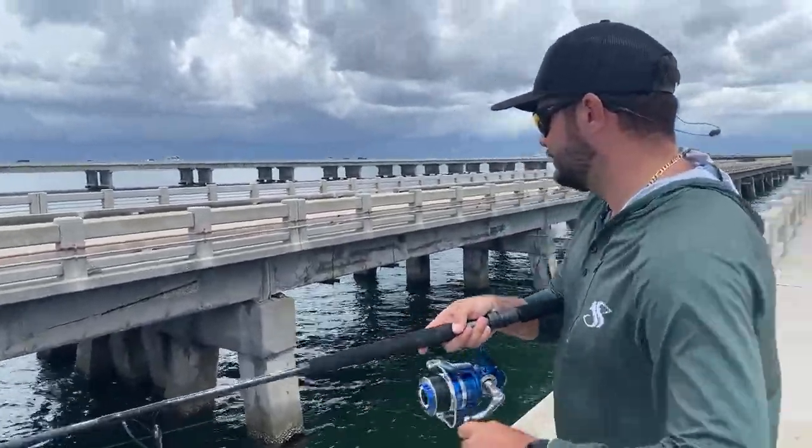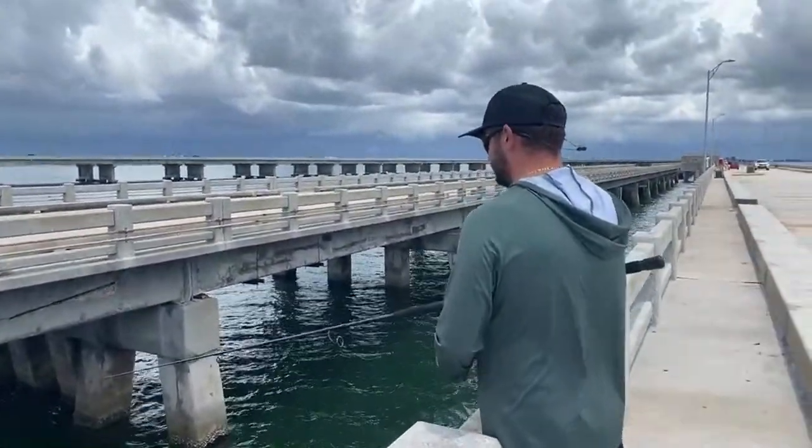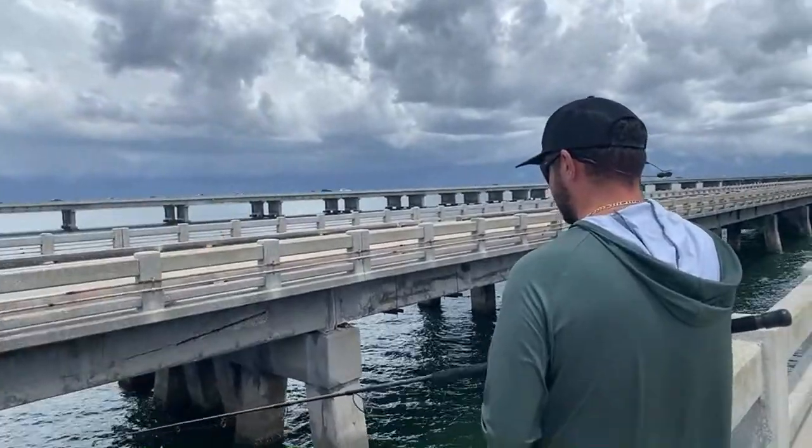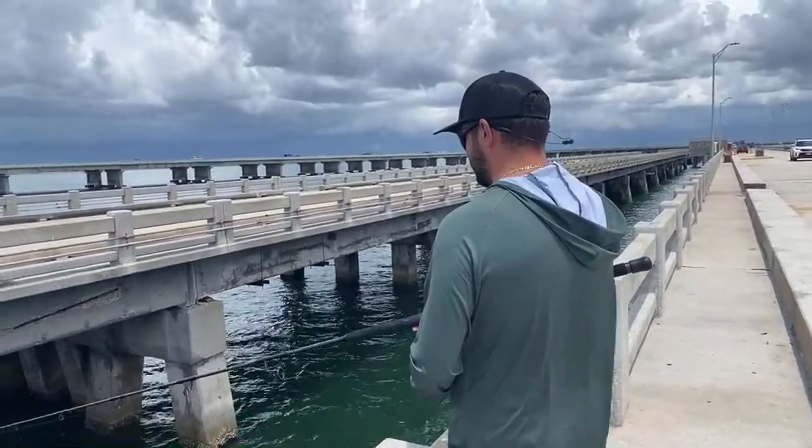We're gonna see if Josh can get a fish here alive, because he did just have a bite. And we got some nasty storms rolling in. So maybe these fish are gonna fire off for about 30 minutes before it starts pouring and lightning.